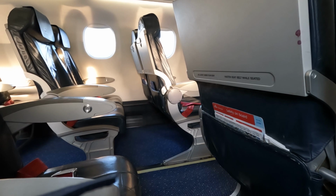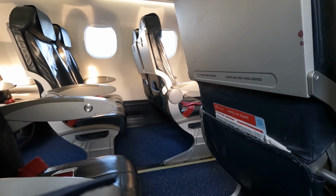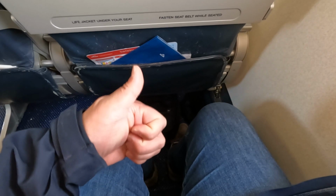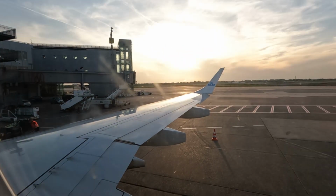The flight was only 25% full, and despite being ready for takeoff, we had to wait another 20 minutes because of congestion at Schiphol Airport. After the waiting game, our flight was finally ready to take off at 20:30 in the evening. Flight time today will be just 30 minutes. Enjoy the scenery.